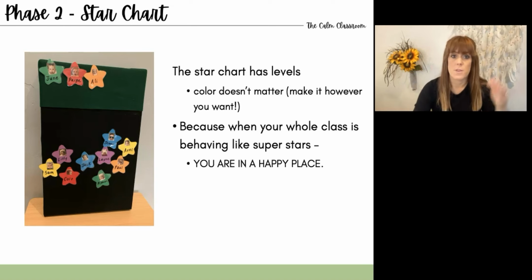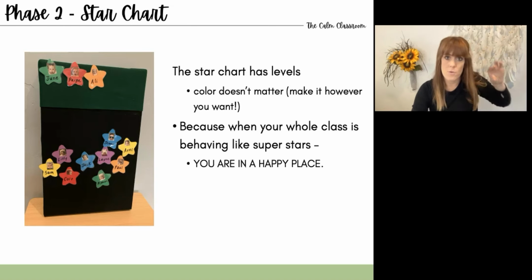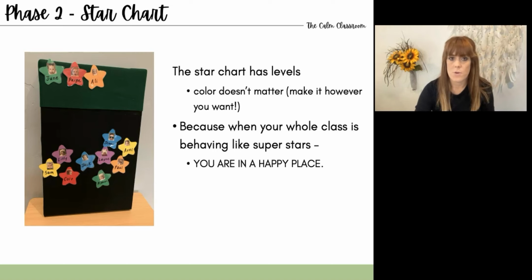I've done star charts with 3 different colors to be more dramatic about the levels as they go up, but you don't necessarily need to do that because they can feel the excitement each time they move up. The colors don't really matter. Make it however you want. If you want a theme of greens and blues with your stars and you want to do your whole star chart rainbow felt, go for it. This is totally yours. It doesn't really matter how it looks.